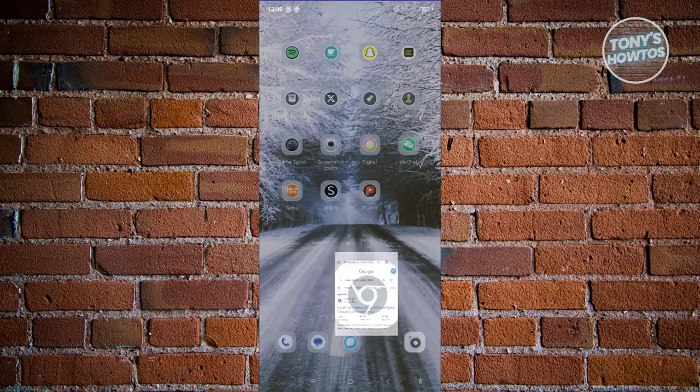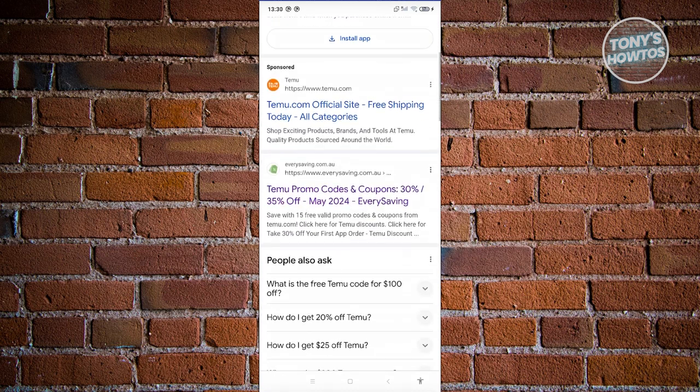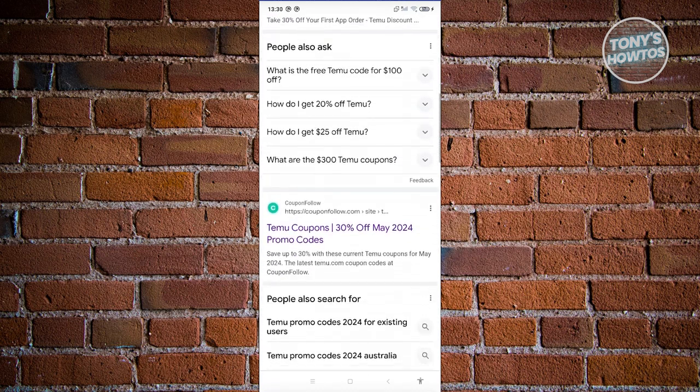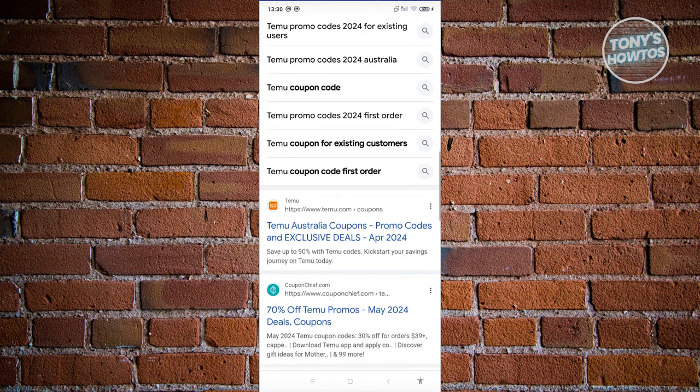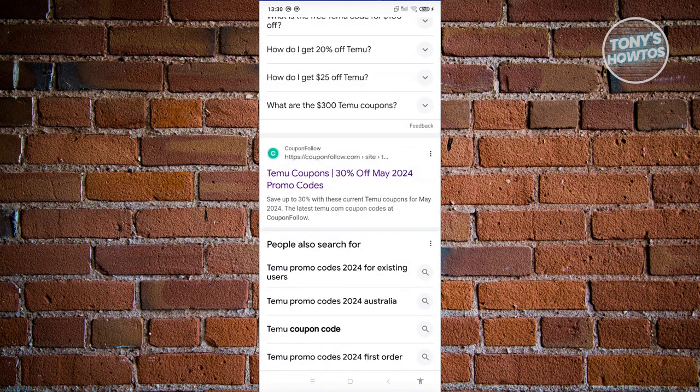In this case, let's open up our Google Chrome or our browser, go to google.com, and type in the following, which is going to be Temu promo codes 2024. Now, typically, you need to scroll down a bit and look for websites that you could visit to see different promo codes. As you can see, there are a lot of websites here. In this case, we'll be visiting the first one.